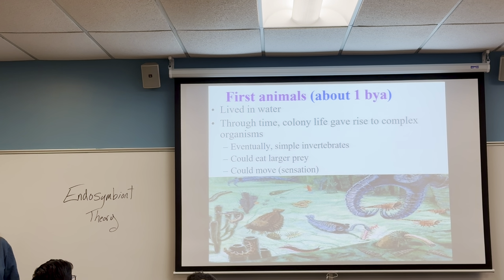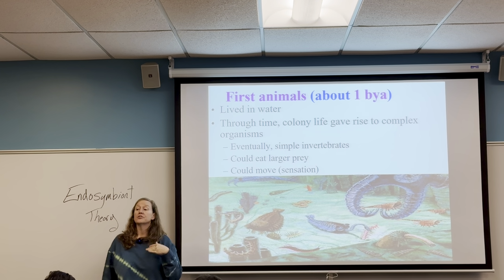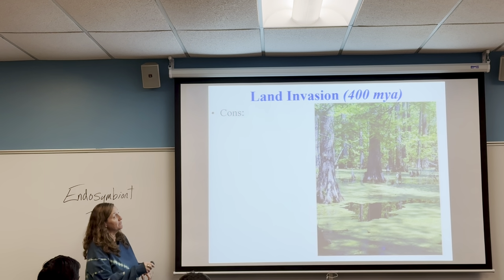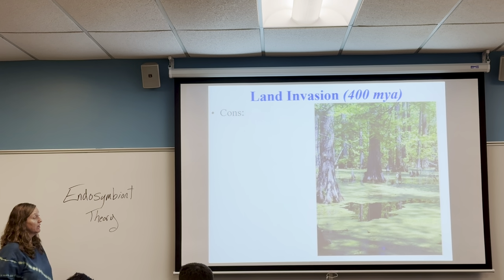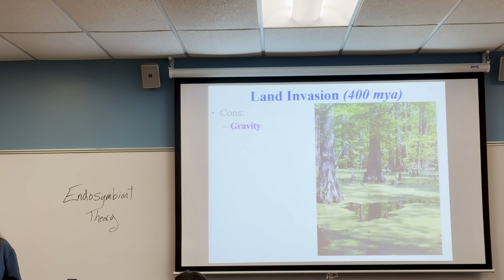Eventually we get simple invertebrates, those animals that don't have a spinal column, and then eventually we get vertebrates. And eventually then we get mammals, and eventually we get primates, and then humans. So land invasion only happened about 400 million years ago. So this whole evolution of things on land is really new in terms of evolution. All right, so let's talk a little bit about why it would be good and bad to be on land. So let's look at the cons first.